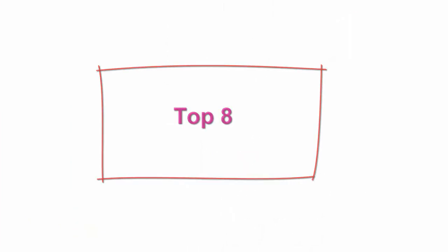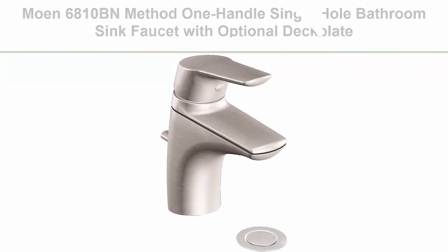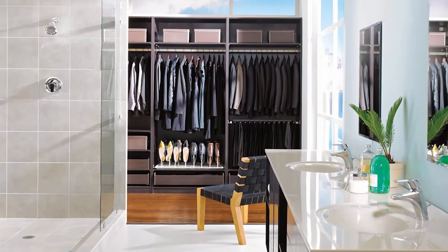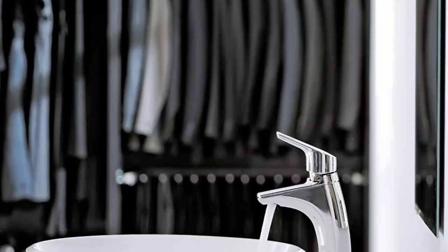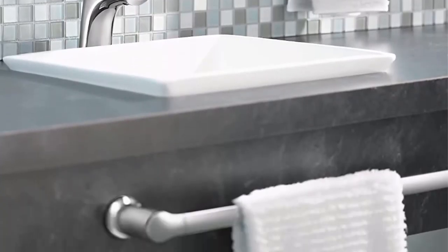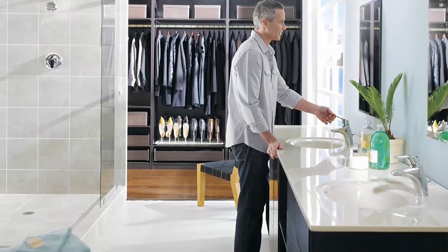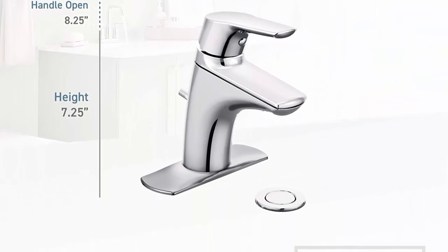Top 8. Moen 6810BN Method 1 Handle Single Hole Bathroom Sink Faucet with Optional Deck Plate, Brushed Nickel. Warm and inviting, brushed nickel finish provides a lightly brushed warm gray metallic look. Temperature control, single handle lever make it easy to adjust the water. WaterSense certified, meets EPA WaterSense criteria to conserve water without sacrificing performance. ADA compliant, complies with Americans with Disabilities Act, ADA, specifications. Coordinating collection, coordinates with other faucets and accessories in the method collection.